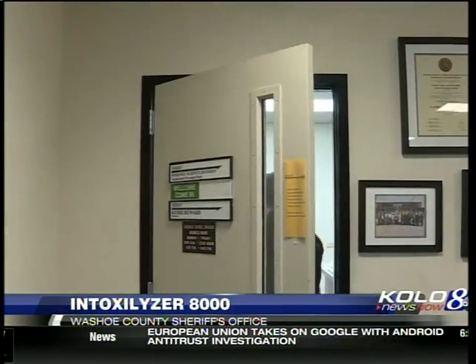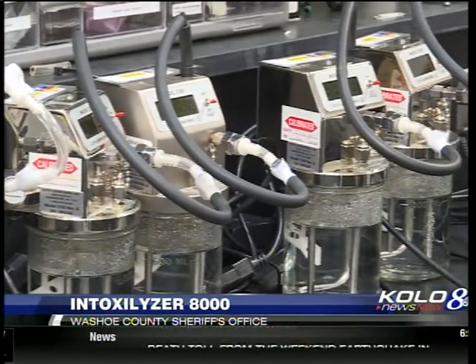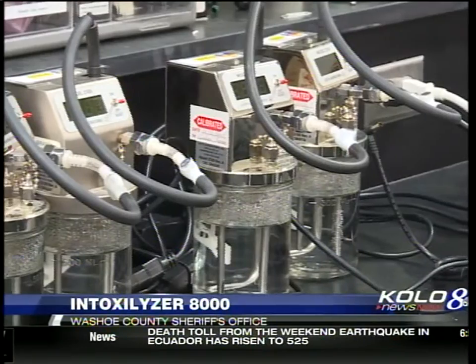Criminalist Stephen Johnson shows me the lab where the Intoxilyzer 8000 is kept and why it is important to have those machines in a controlled environment. An ambient temperature, a constant temperature that it's being exposed to, the whole environment's controlled. It's not on the side of a road where it could be cold or hot.